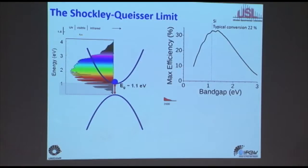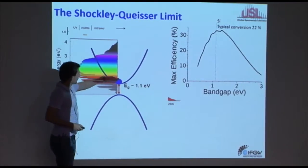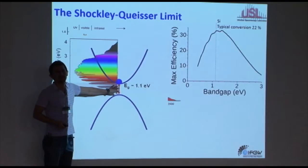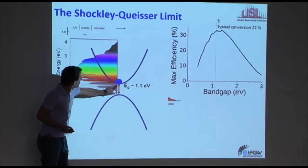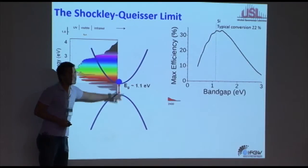So if you take a solar cell and make it with a larger band gap, this loss would come down. But then you would have a transparency window that would be much bigger. And now if I make the gap smaller, you could absorb all the light, but then you would lose all the energy.